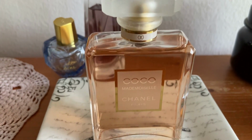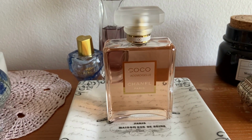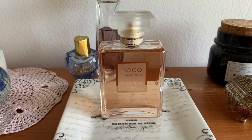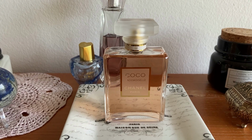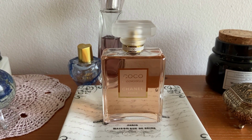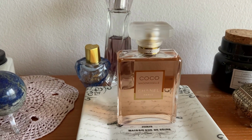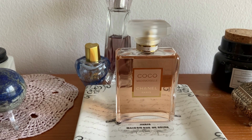So maybe just a few words about the performance. On me, this is extremely potent and long-lasting. It lasts around 12 hours on me, and even if I take a shower in the evening, I will still smell it on my skin. So the longevity is amazing, and it really sticks to your skin like glue. You won't get it off unless you take a shower and really scrub it off.